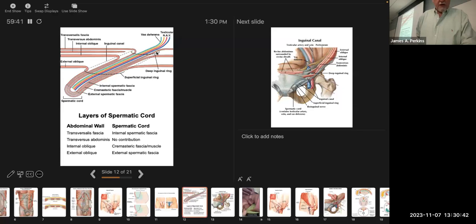Okay, so transversalis fascia in the abdomen is dragged into the interior of the spermatic cord to form the internal spermatic fascia. The transversus abdominis muscle itself does not make any contribution to the spermatic cord. So the testis simply pushes a hole in the transversus abdominis, but none of the transversus abdominis actually gets dragged into the spermatic cord. There's just a gap in it.